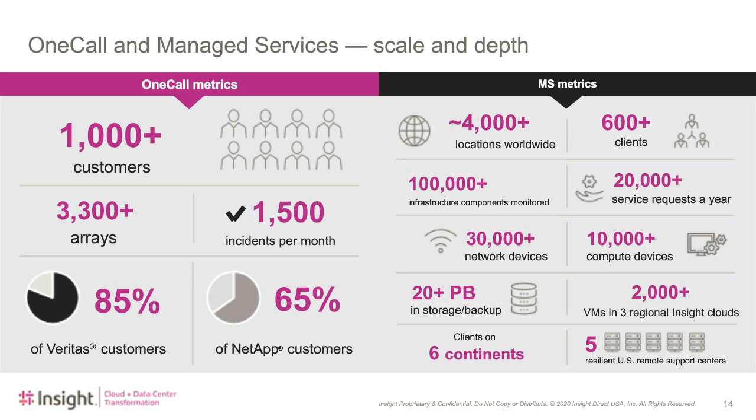And the other thing that you should be aware of is we have 5 resilient U.S. remote support centers. So it's all based in the U.S. It's scattered across all 4 time zones in the U.S. and the 24/7 model that we offer spans across those different locations. They're also set up to be highly available to each other. So in case you have an incident that's geographically centered, it does not affect our operations in any way.